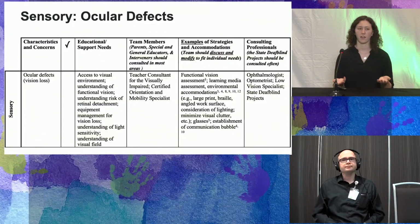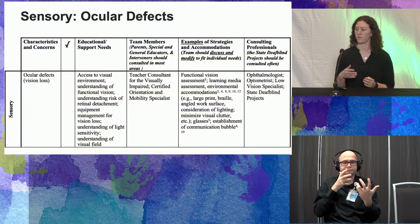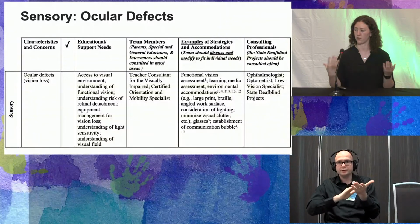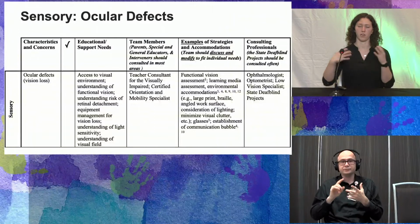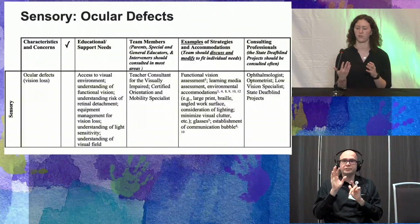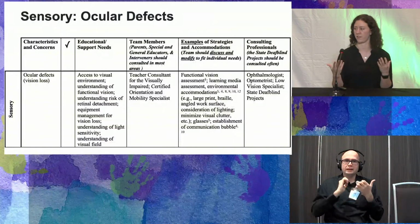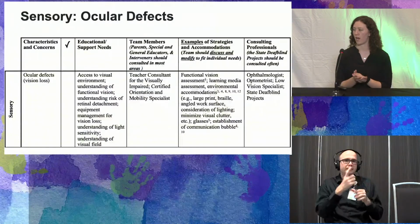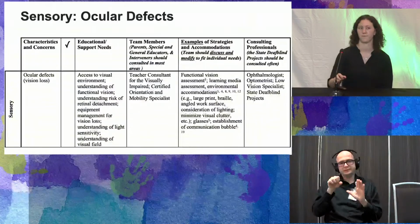And then also providing a wide range of environmental accommodations, such as large print, braille, angled work surfaces, and making sure that they are wearing their glasses, and also establishing a communication bubble, so making sure that everyone knows where the student best accesses communication, and how they can facilitate that. And then some consulting professionals might be an ophthalmologist, optometrist, low vision specialists, and then the state deafblind projects.